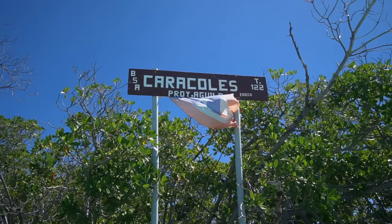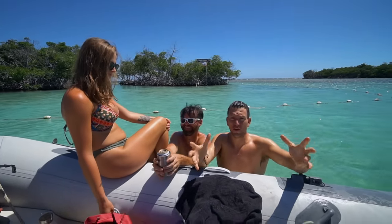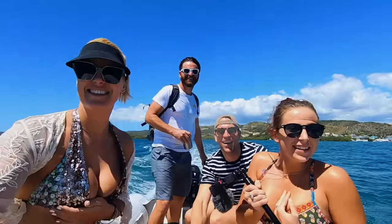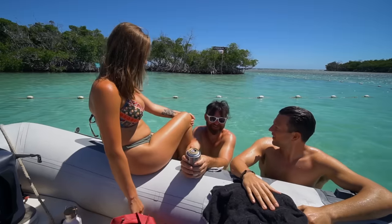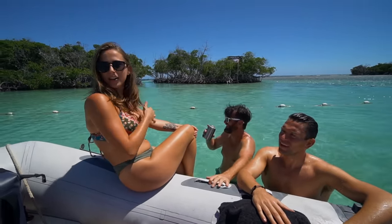Alright, we've made it to Caracoles, and the ride here, I thought I would GoPro it, and this is a good way to see if the GoPro has good stability. I'm not sure what came out. It was pretty bouncy, right? Yeah, a lot of things were bouncing. That's kind of the name of the game, you can't help it, you gotta hold on.